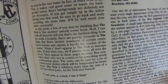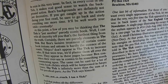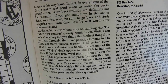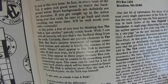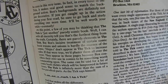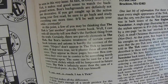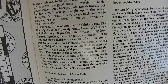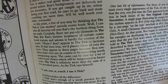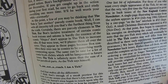At this point, a few of you may be thinking that the Tick is just another parody comic. Well, I can, with all sincerity, tell you that's the furthest thing from the truth. Certainly, there are parody elements in the Tick, but Ben's incisive treatment of certain comic book truisms and axioms is hardly the essence of the comic. Ninjas don't appear in the Tick to increase sales. If that were true, we'd plaster them all over the cover. They appear in these pages because Ben considers their overuse in comics to be something worth commenting upon. The same can be said for a lot of comic book cliches, which will be lampooned in future issues.